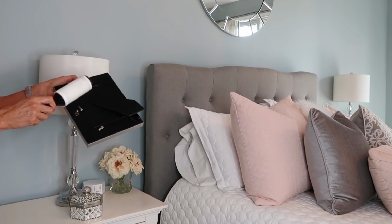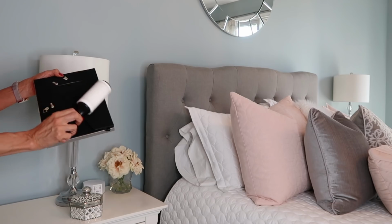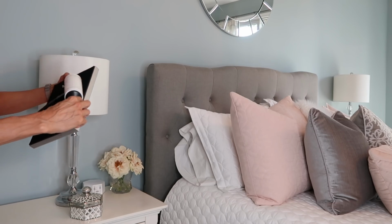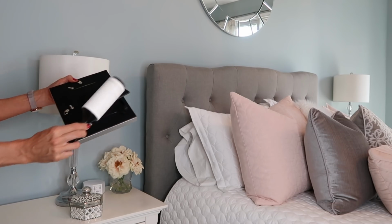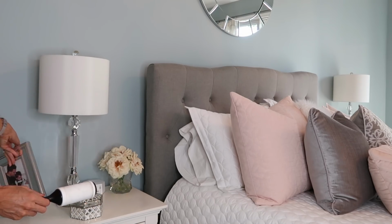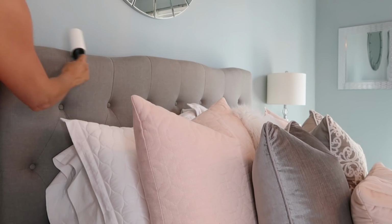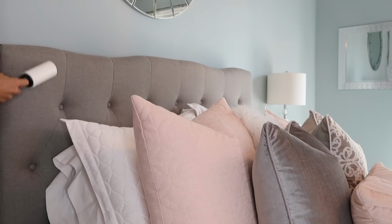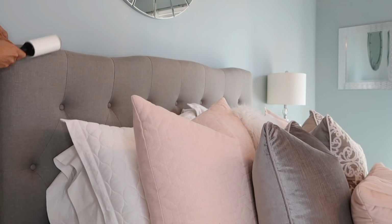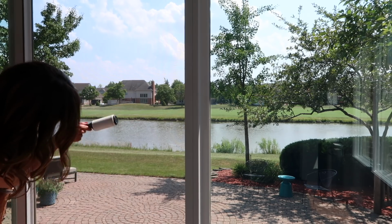Also, if you have picture frames with a velvety back to them, you know that it's really hard to get the dust off of there. Again, you can use a lint roller. It collects the dust and makes them look perfectly clean. A lint roller works great if you have a fabric headboard. It also works really well on the inside of your handbag. And if you have a linen lined basket, it works great on there. And it's great for getting the dust and things off your screen.